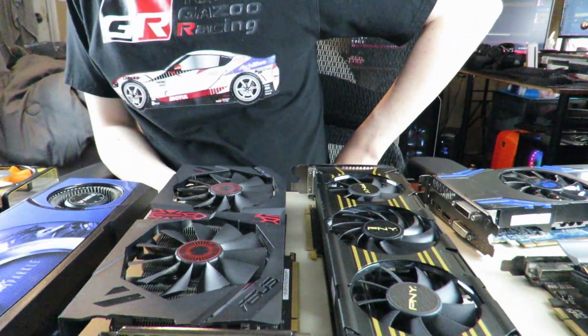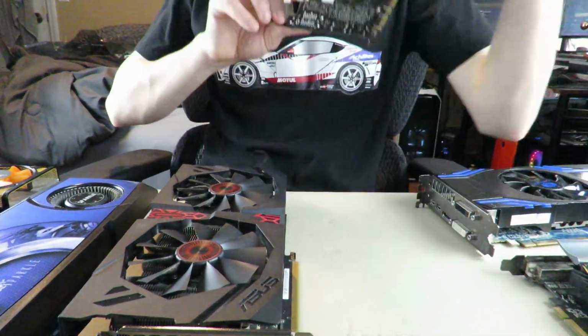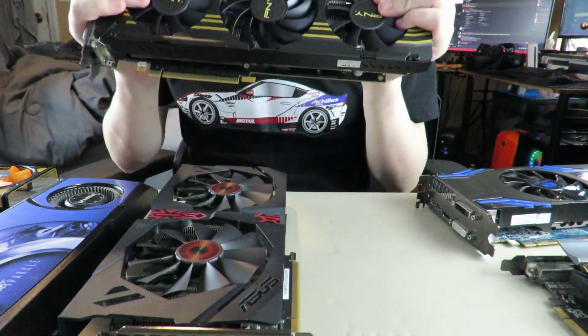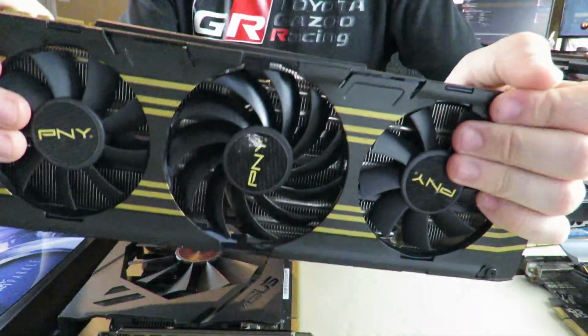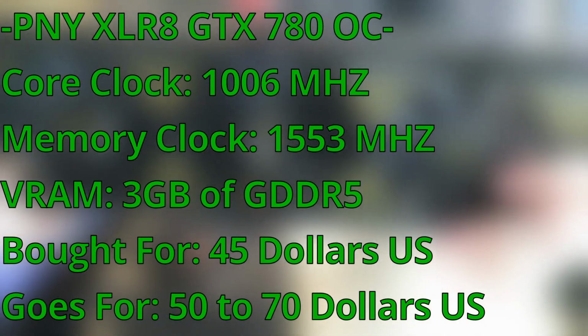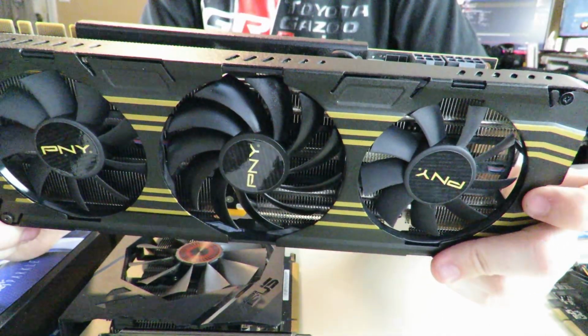Alright, big chonky's coming. So this was a deal. This was a freaking deal. I don't care what anybody says. This is a PNY Accelerated GTX 780 overclock.